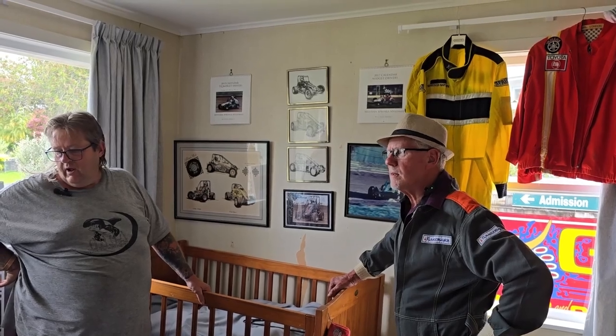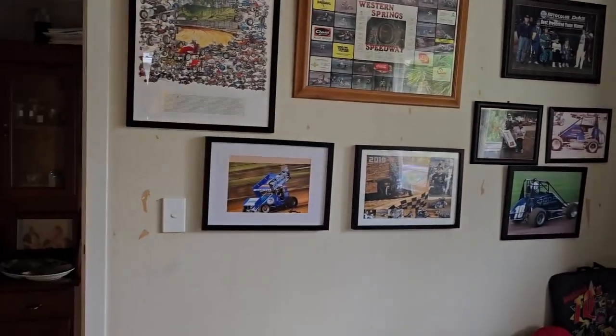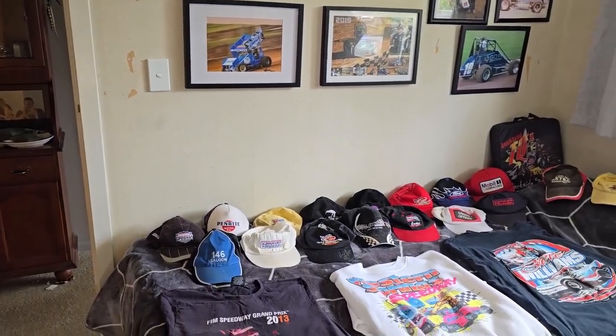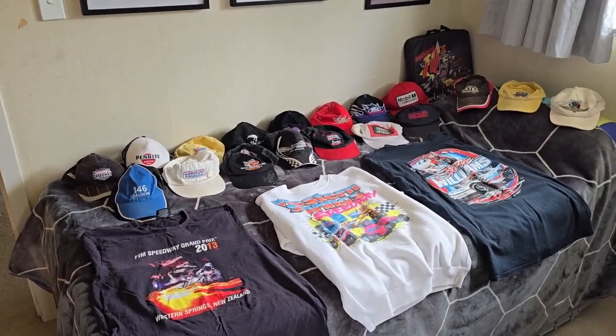Cool. I'm a big fan of the other track, which we call Waikato Park. Steve Williams gave me this shirt. For those of you who don't know who Steve Williams is, he's a very, very good saloon car driver and a driver in his own right.